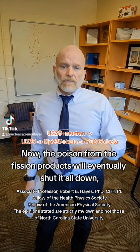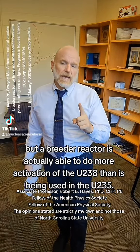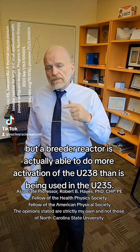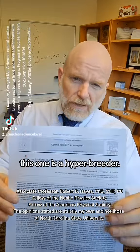Now, the poison from the fission products will eventually shut it all down, but a breeder reactor is actually able to do more activation of the uranium-238 than is being used in the uranium-235. Here's an example. I'll put the link in the paper. This one is a hyperbreeder.